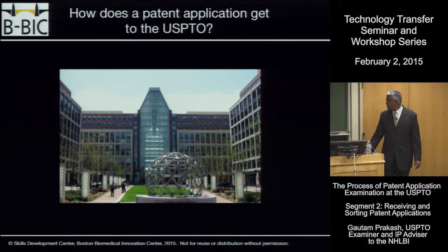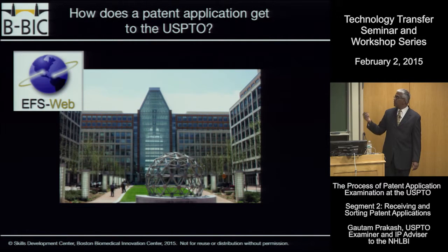This is a picture of the United States Patent and Trademark Office headquarters in Alexandria, Virginia. And I work in one of these buildings over there. If you work with the Technology Transfer Office, they will probably do electronic filing. And most of you who've filed for grants probably know there's a very similar system with the NIH and so on. So that's the electronic filing system, EFS Web.